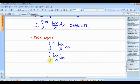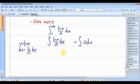Remember, down that list, I think the third item in our list is u substitution, right? Let's try u equals natural log of x. du equals 1 over x dx. 1 over x dx is this right here. So this is equal to the antiderivative of u du, which is 1/2 u squared, plus constant.